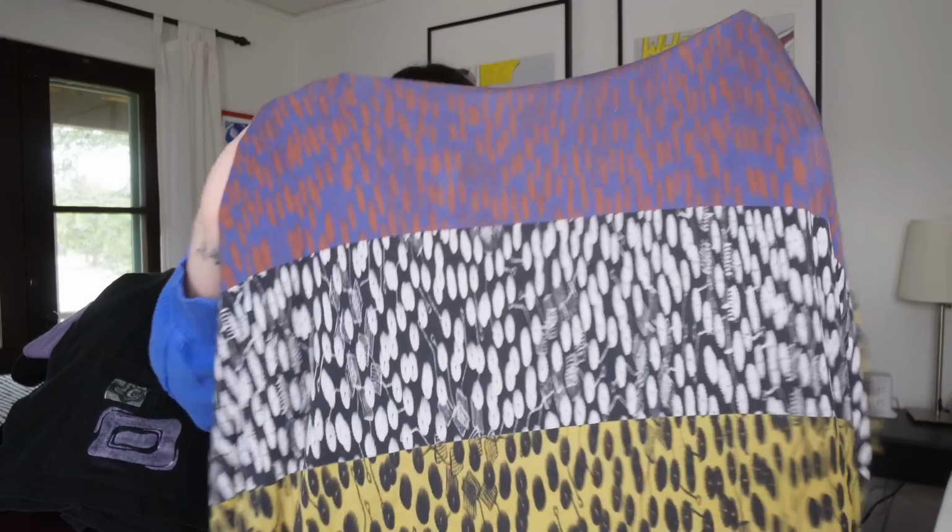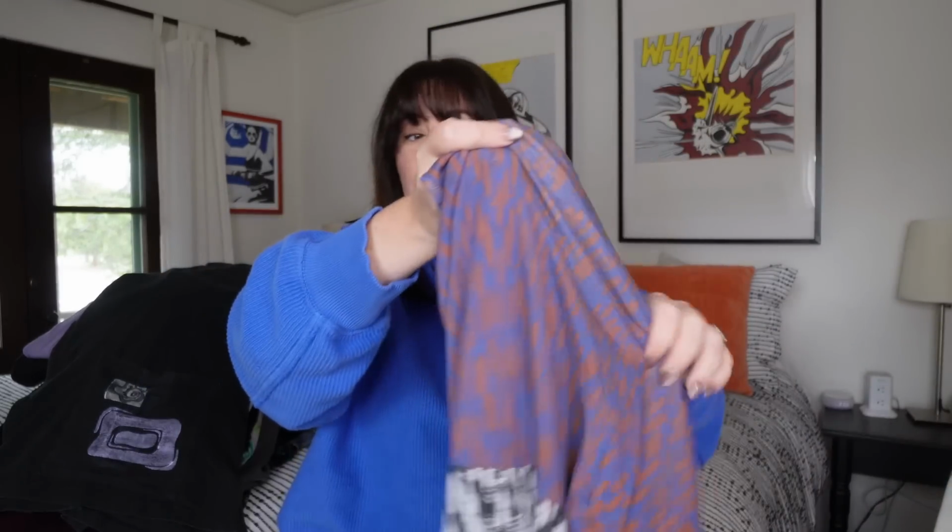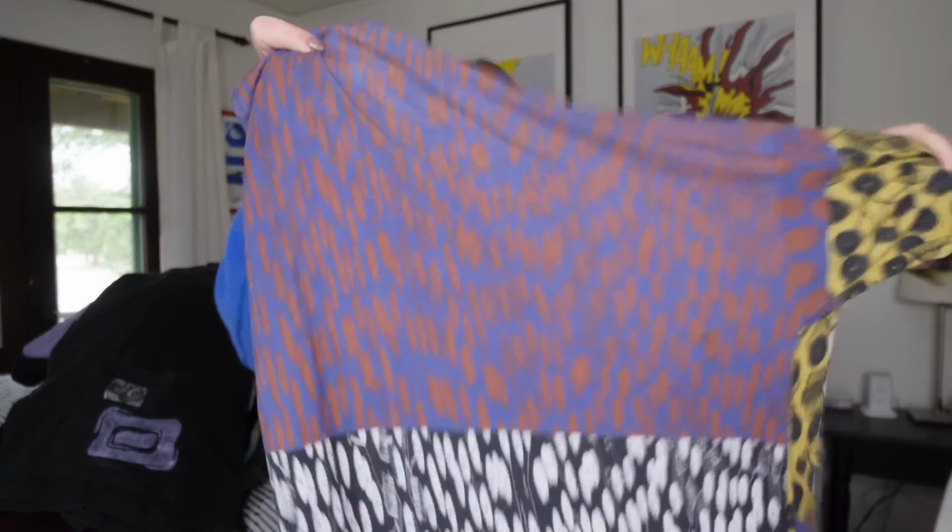This is a very bold print for him, but the last sold comp of this dress I think went for about $100. So I'm so excited. This is definitely one of my bucket list designers that I would find.